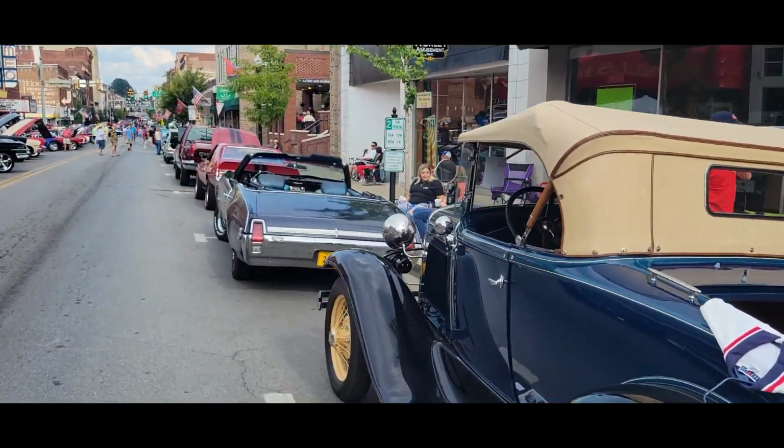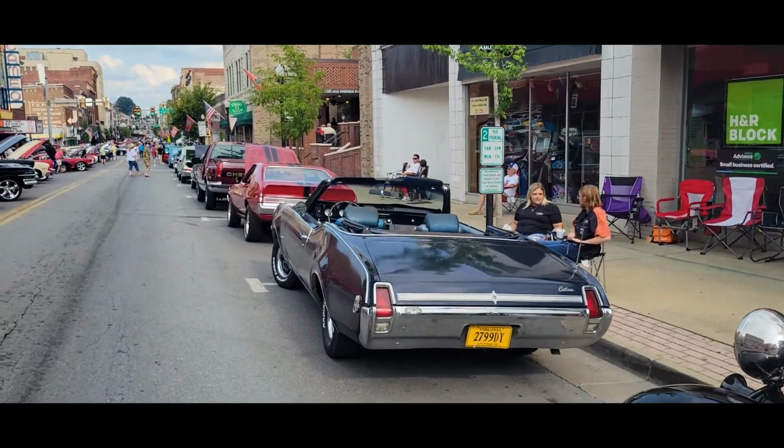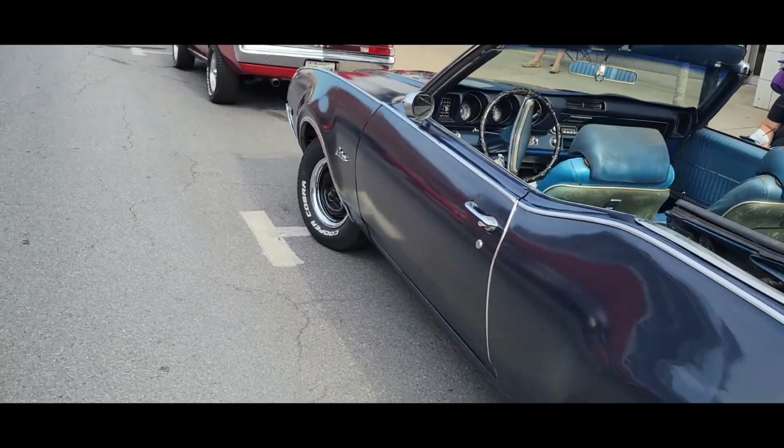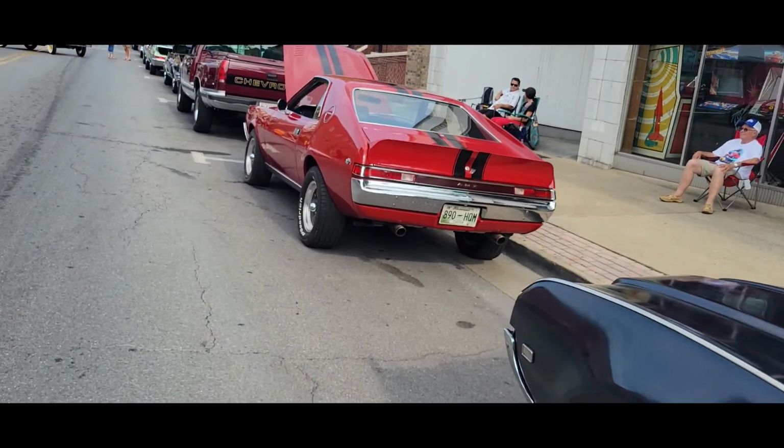All right, guys, so we're gonna walk back down on the other side of the street now. So we're down this way here. Let's walk back down here, see what we can find.